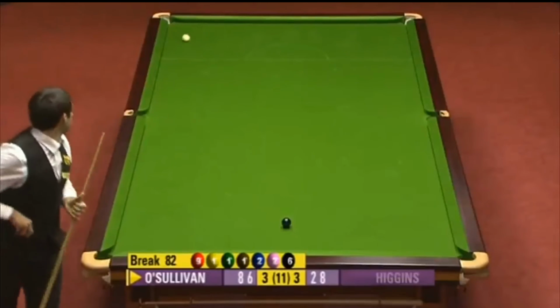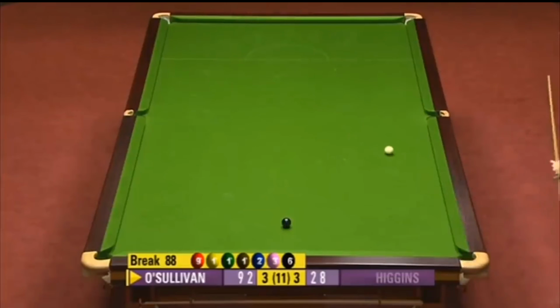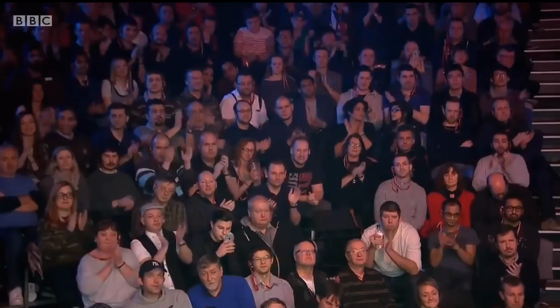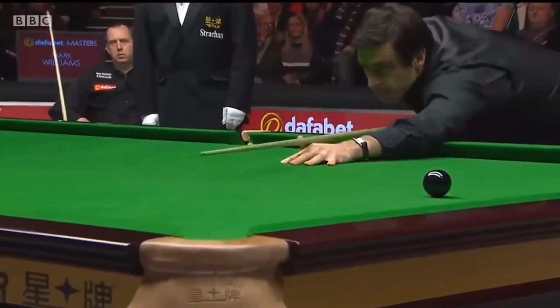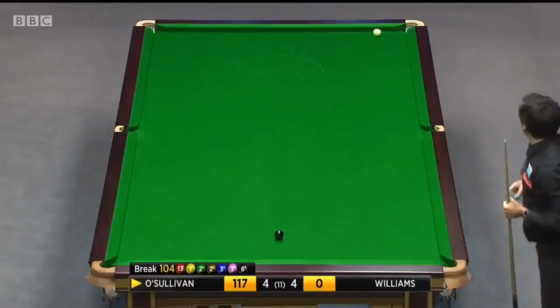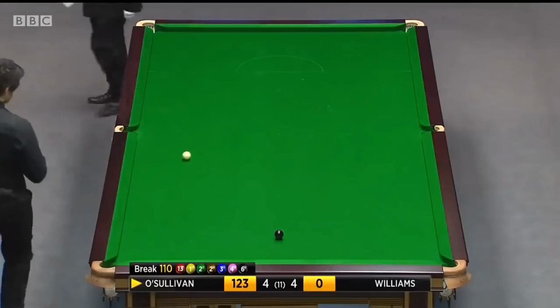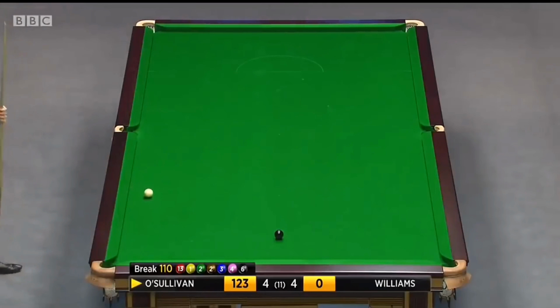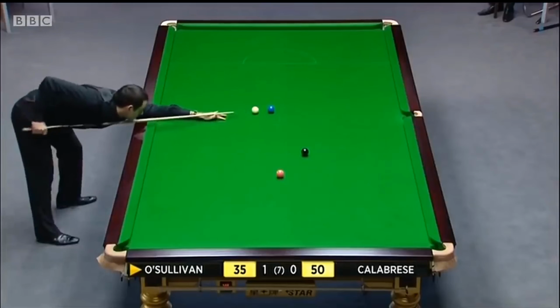Well, I say that, and he's played the fancy one. 88. He's got the crowd something to shout about. And a little exhibition shot to finish it off with. 110. And this. He didn't play to finish there, but he'll be pretty happy where it's finished.